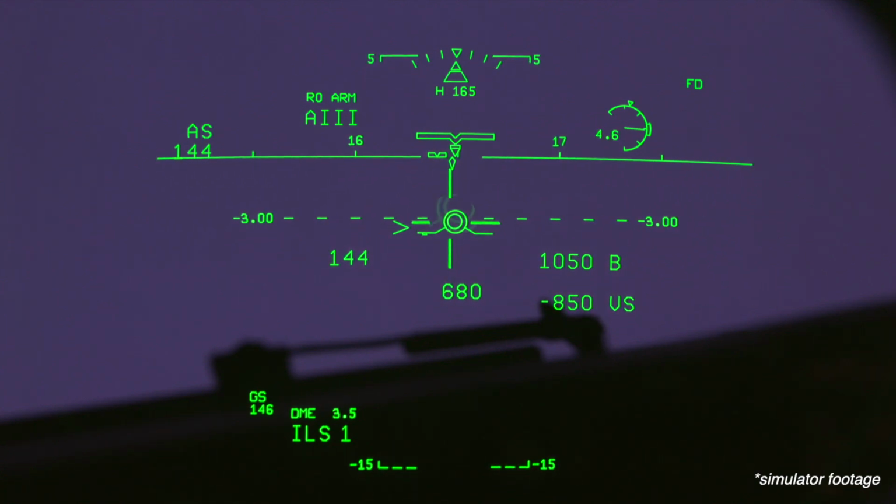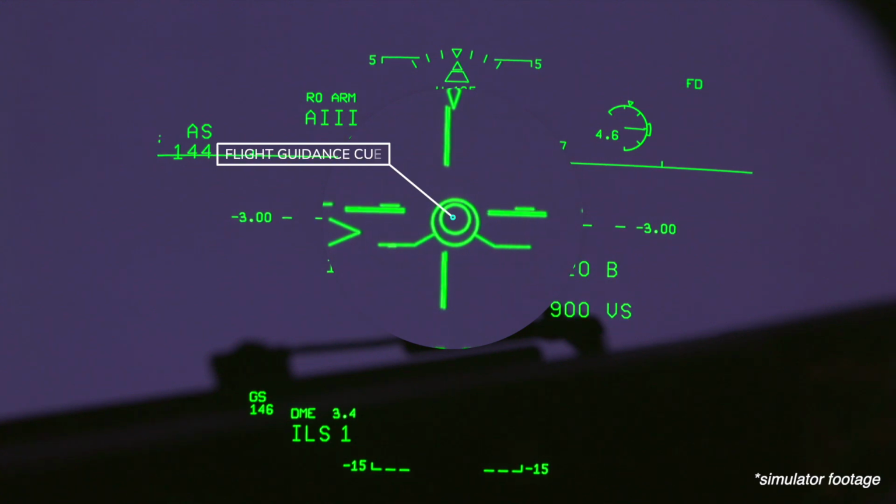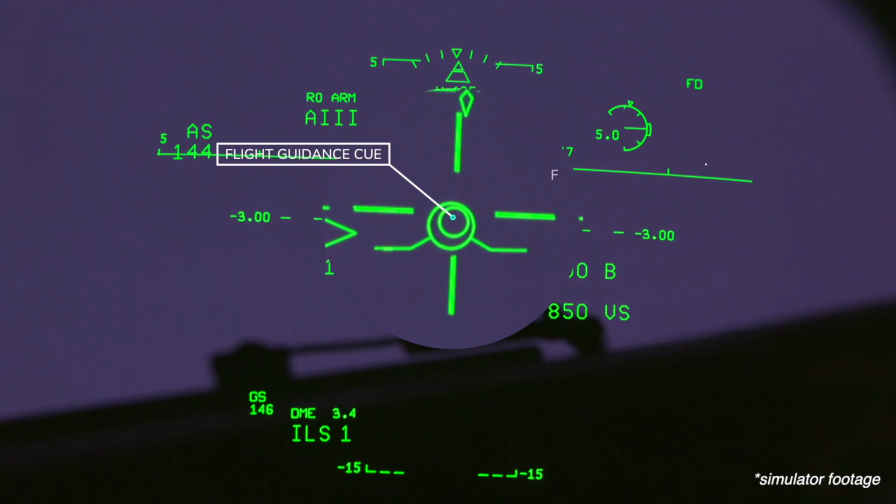Right in the middle, that's called your flight guidance cue. That's that small circle. That's telling you where you need to go.